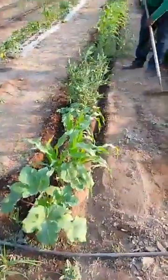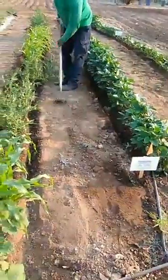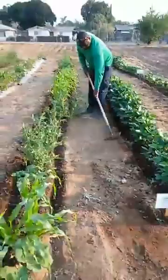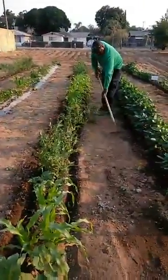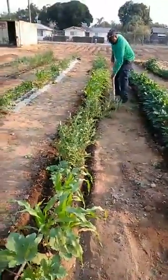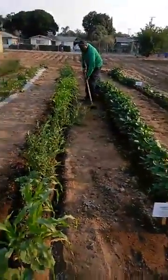Let's keep in there. Dad, when do we take the black tape off of the plant?